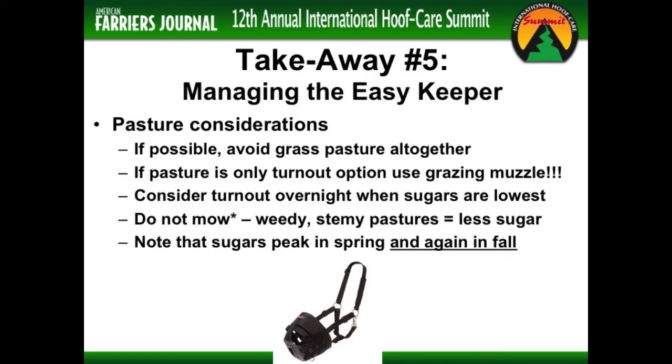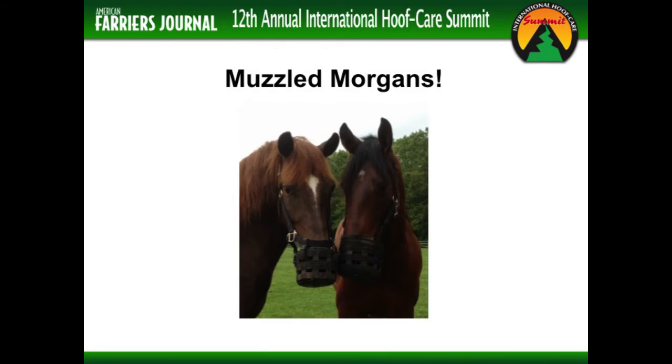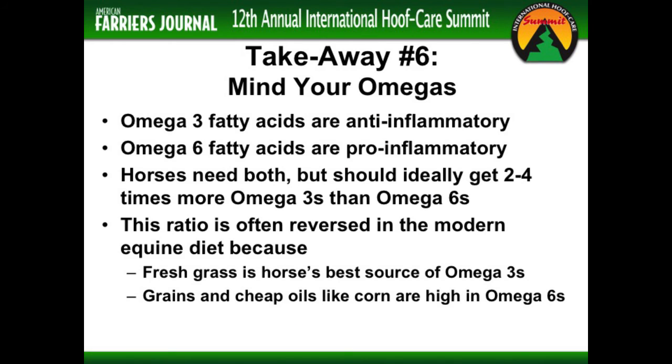Overnight is when the sugars are lowest, so that might be a helpful option. Don't mow these pastures. Obviously watch out for toxic plants and whatnot, but just like first cut hay is better for these horses, a weedier, stemmier pasture is probably better, even though it doesn't seem logical. It's got more roughage and more fiber and less sugar than a mowed pasture with the fresh, young baby grasses that are high in sugars. And don't forget that besides the spring, sugar also peaks again in the fall season. This is the chestnut, my horse, before he learned how to rub his muzzle off, and you know, he loves to tell about it, so it's not the cruelest thing in the world.